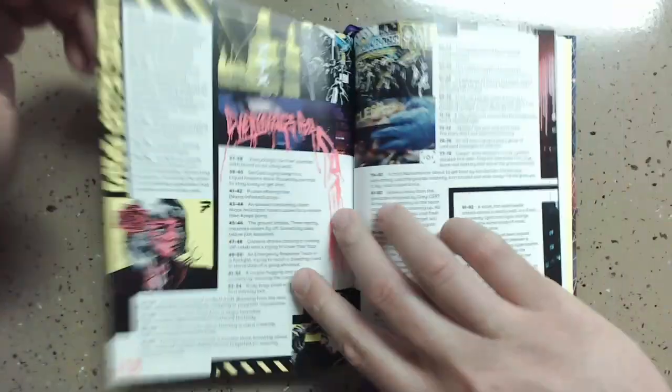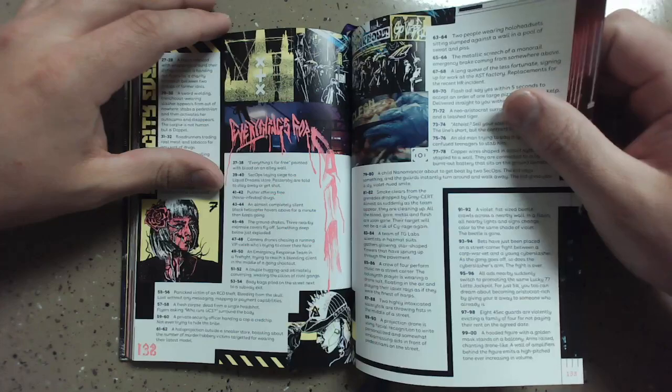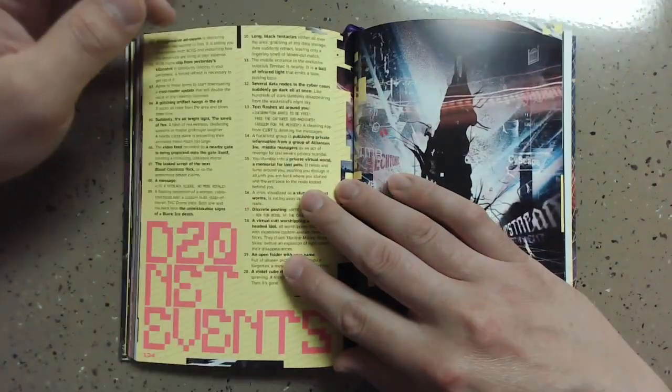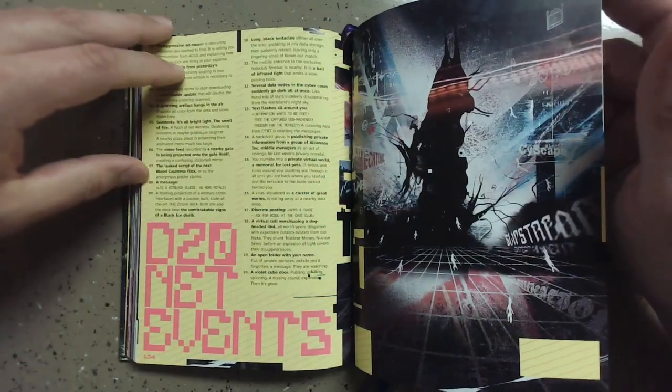D100 events. It's a huge list, and they're very detailed too. Again, detailed but vague enough. Net events. A message.